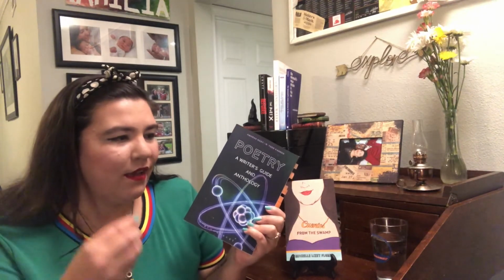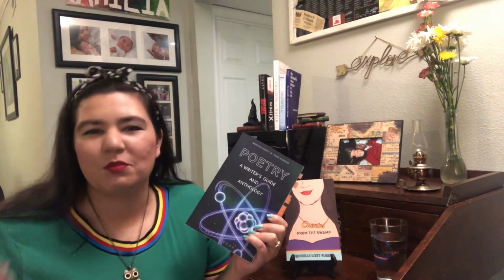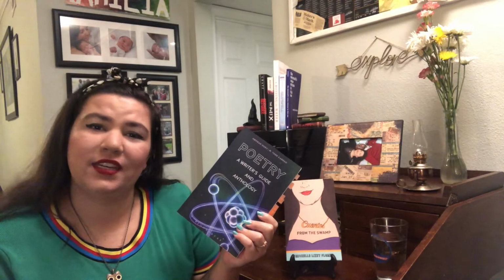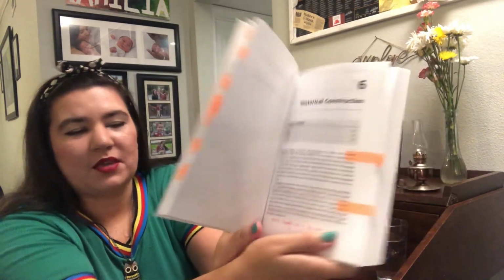It has this amazing ability to provide real quick chunks and snapshots of basic building blocks you need to understand when it comes to poetry, and it does look at it through the lens of a writer. But I think even as someone who is just interested in understanding how to read poetry, this would be a great guide. The chapter that I'm primarily pulling from is actually chapter 6, which is Rhetorical Construction. And you can see I have it all tabbed up here.